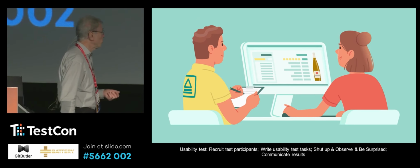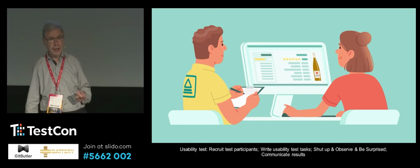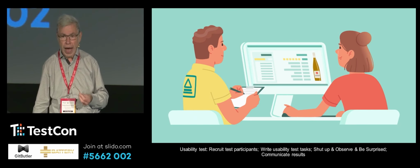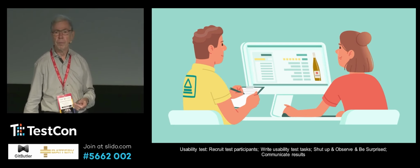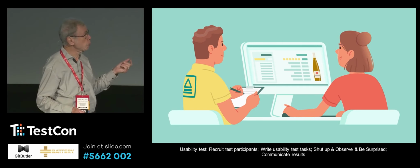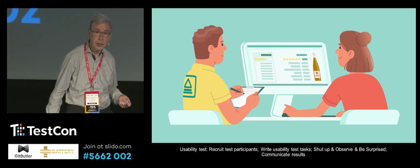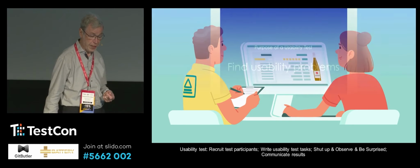So here it is again. Usability test: recruit test participants, write the usability test tasks, shut up and observe, and buckle up for some surprises. Because very often, interesting and totally unforeseen things are going to happen. And that's what I like particularly about these usability tests. These are the duh moments where I say, oh yeah, of course they can't figure that out. Why didn't I see that myself? But good that we have usability testing so the users can help me understand where the problems are. And then in the end, we need to communicate the result, bring the bad news to the developers and the designers, because our work often leads to more work for them.